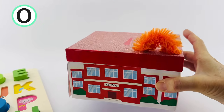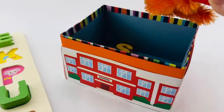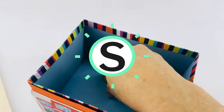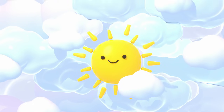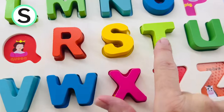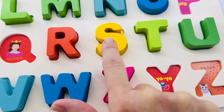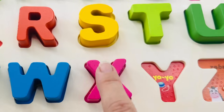I think there's a letter hiding inside of the school. Should we open it up and see what's inside? Hey, it's the letter S. S is for school. And it's for sun. It goes right there in between R and T. R, S, T, U, V, W, X.